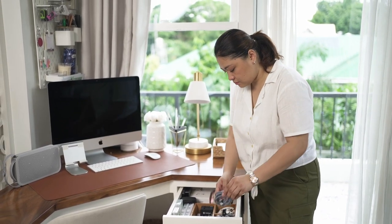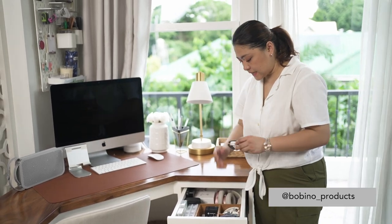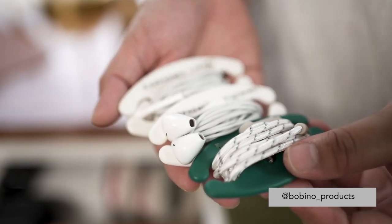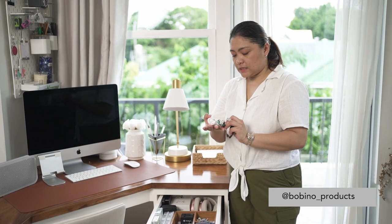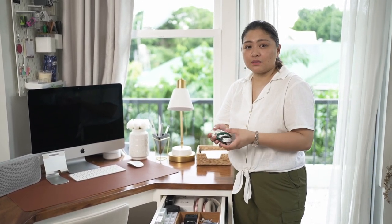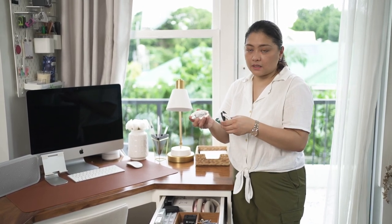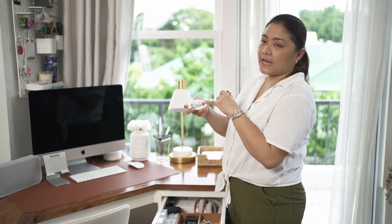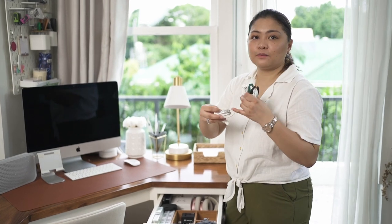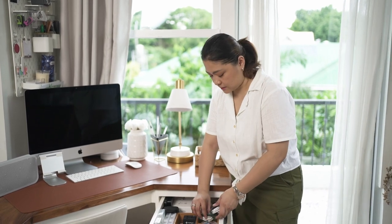So like these kinds of cables. And then I'm so grateful because Bobino sent me this cable organizers. See? So nice. Kasi you can easily store all the cables. And you know, sometimes it takes so much time untangling the cables, lalo na pag kailangan mo. So this is so handy because you can put a label here. It says here, earphones for lightning. So for our phones. And then this one is earphones jack. It's a nice way for you to organize your cables.